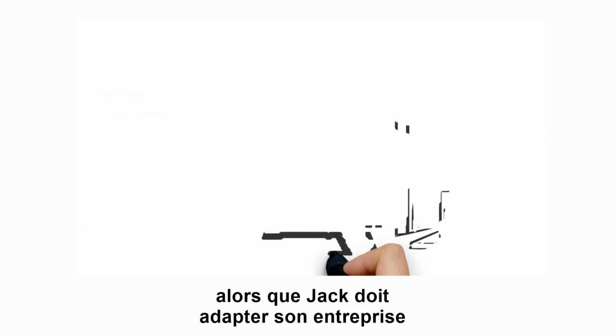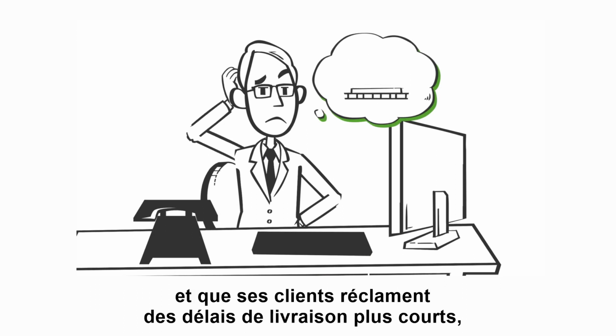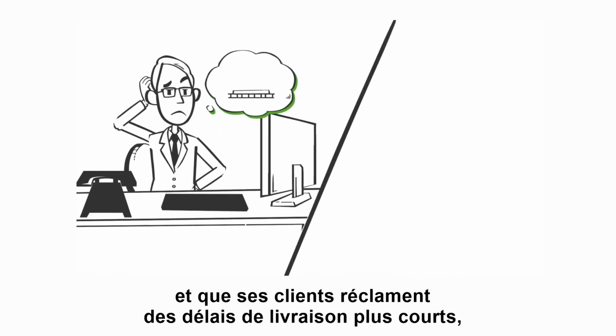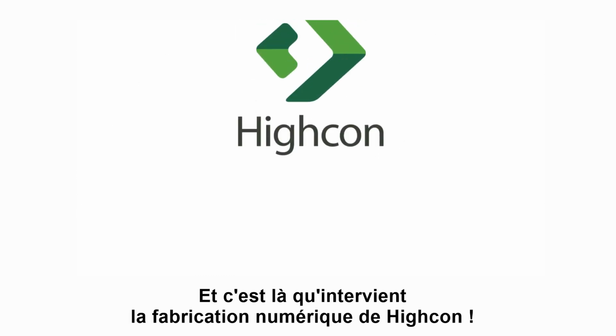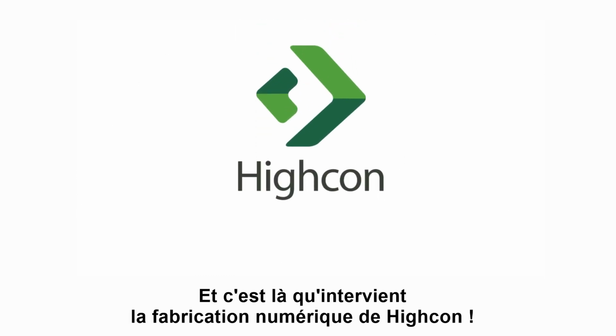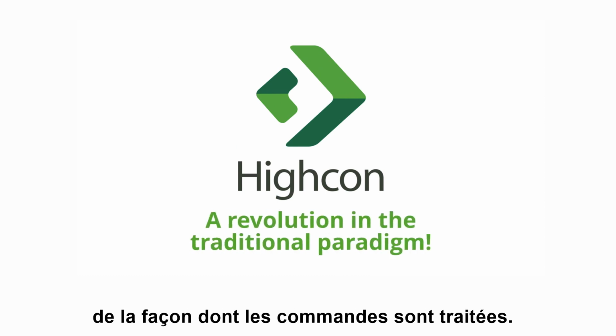But now, with Jack needing to grow his business because order sizes are getting smaller and smaller and his customers demanding faster delivery time, isn't it time for a change, Jack? And that's where Highcon's digital manufacturing comes in. A revolution in the traditional paradigm of how jobs are processed.